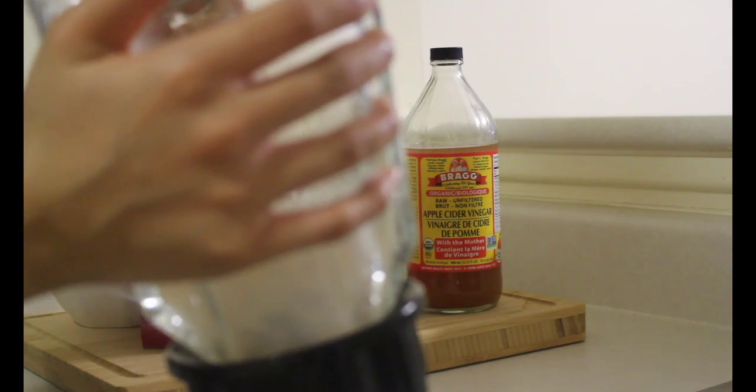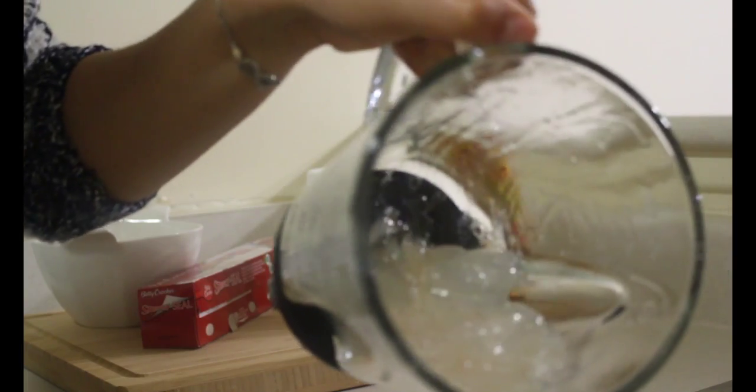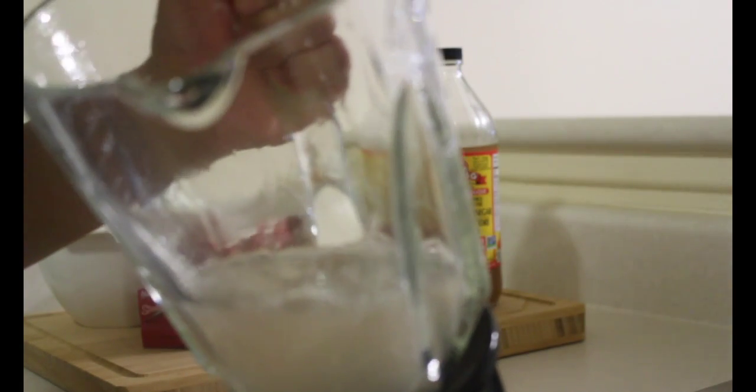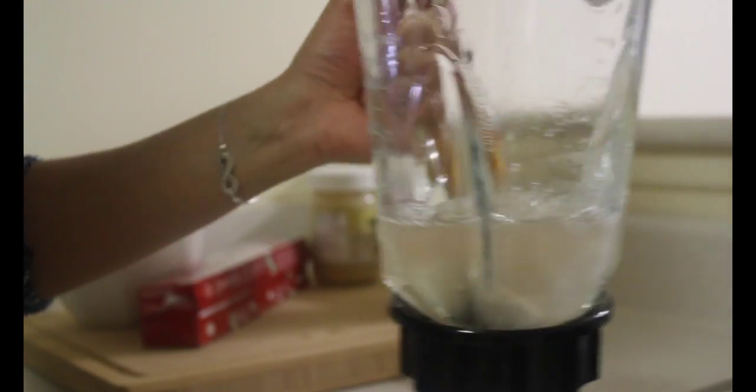Okay, so I scraped all that out. So that's what it looks like from what I scraped. It looks brown, but it should still be okay. We'll see. I hope. Okay, so yeah, we're gonna try this out.